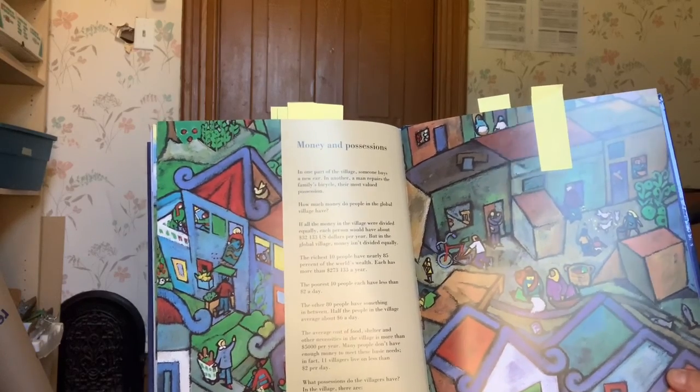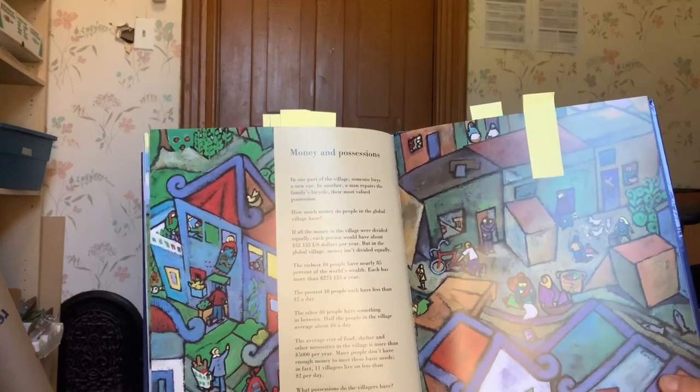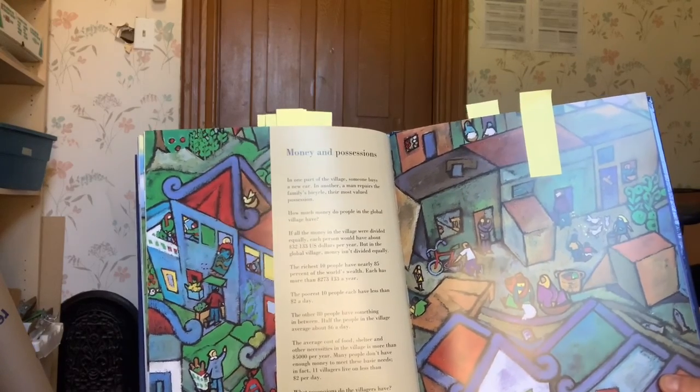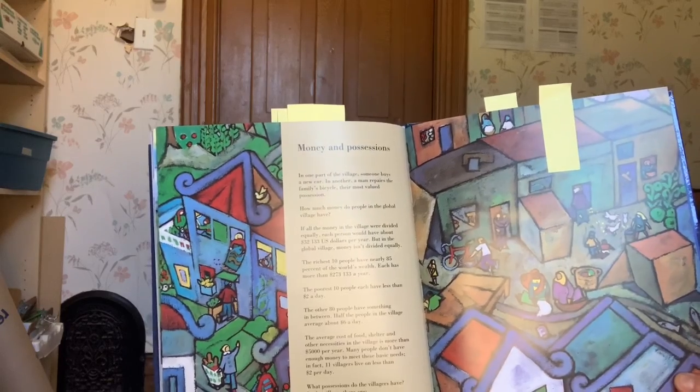Half the people in the village average about $6 a day. The average cost of food, shelter, and other necessities in the village is more than $5,000 a year. Many people don't have enough money to meet these basic needs. In fact, 11 villagers live on less than $2 a day.